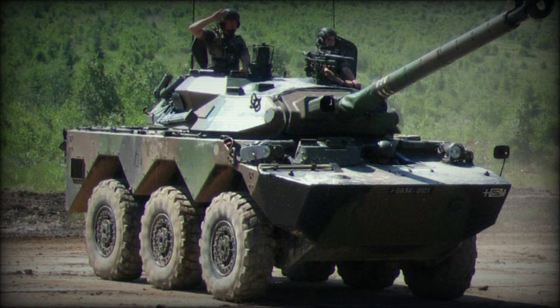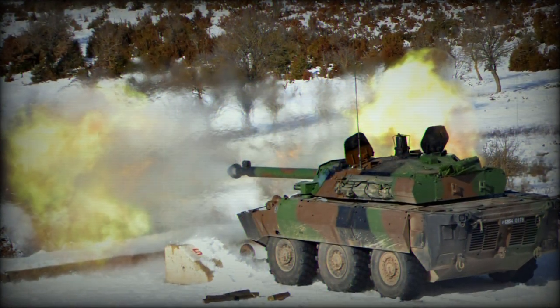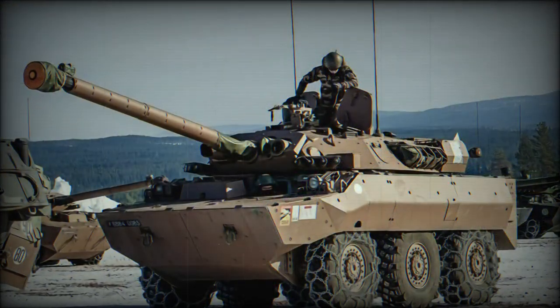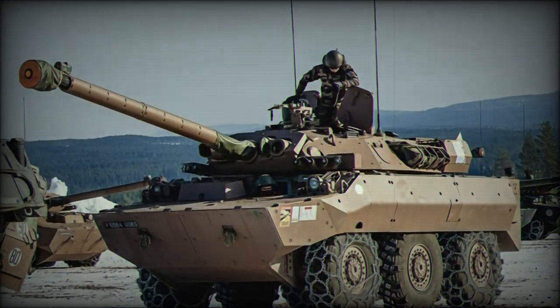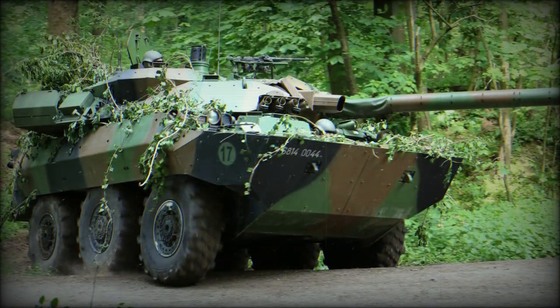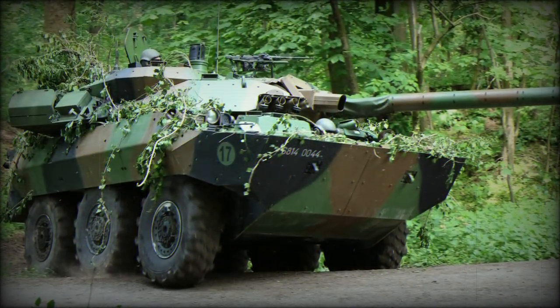The main gun is cleared to fire the standard Nexter APFSDS (armor-piercing, fin-stabilized, discarding sabot) projectile, along with available HEAT (high-explosive anti-tank) and HE (high-explosive) rounds in the French inventory. The main gun is not compatible with NATO standard munitions. The sabot shell can destroy a tank at 2,200 yards.